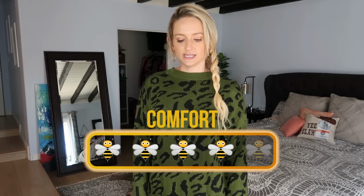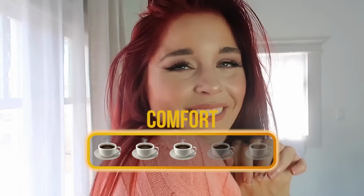4 basic Bs. For comfort, I would give this like a 1 because right now in my head, I know how bad this looks. For comfort, I'm gonna give it 5 because it is really comfortable. It kind of fits me in all the right places and it's tight in all the right places. And for fit, it's pretty good. I'm gonna give this a 3 for fit.